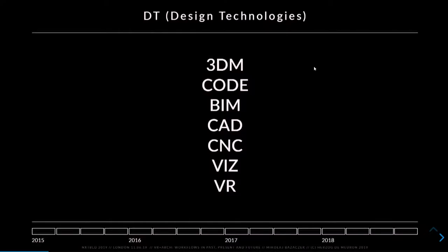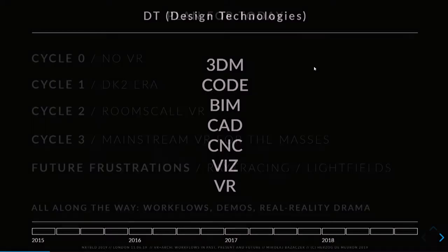In the team, we have people that are specialized in modeling, in scripting, programming. Also, we have, of course, BIM and CAD managers, and people that are very keen on digital fabrication and manufacturing. Later on the main stage, you will be able to see a talk from Florian Frank about user customizable software. And of course, we have a small Viz team of five people. Two of them are focused on pushing and using virtual reality technology in the company. One of these people is me.